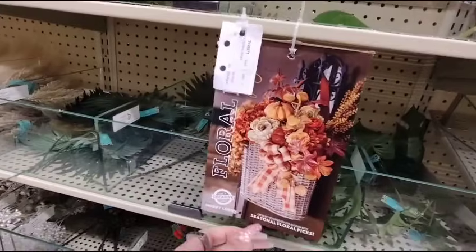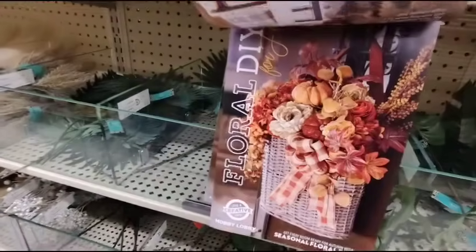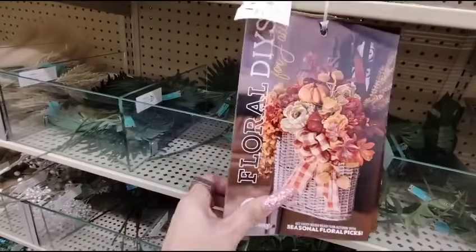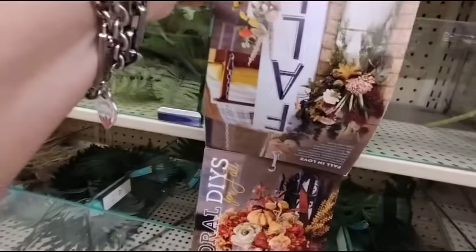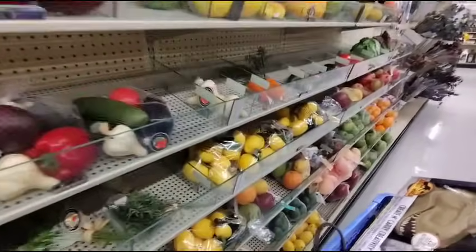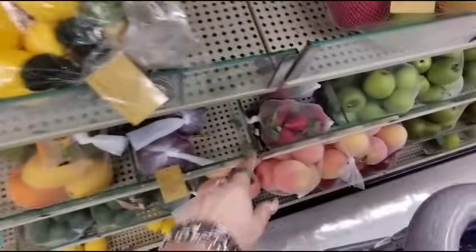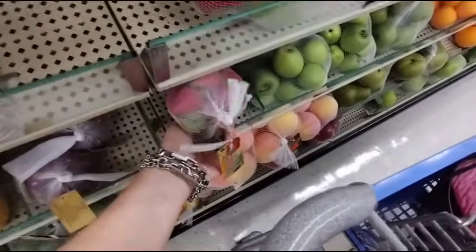Look at their floral, their seasonal picks. They're bringing out the fall. Wow. It's going to be here soon, you guys. I know you guys are not going to get away too soon. Alright. Lemons. A bag of lemons. $9.99. I think I got my strawberries here last year. I did. Alright, so I don't need to buy them. Let me tell you how much they are, sorry.